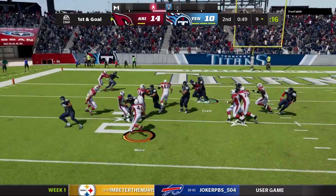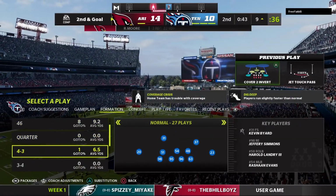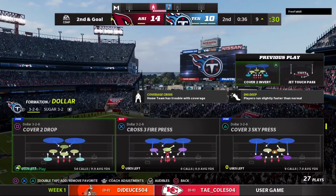Murray flips it forward on a jet sweep. And a short pickup there down to about the 9. That's a nice job there defensively, being able to diagnose that little touch pass. They saw it coming, converged on him before he could get much out of it.